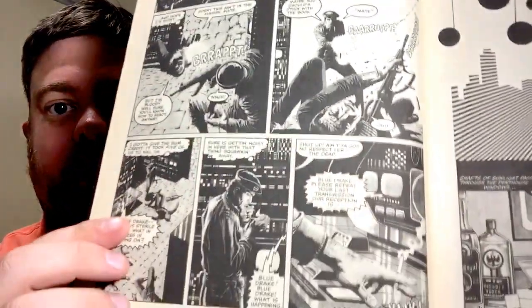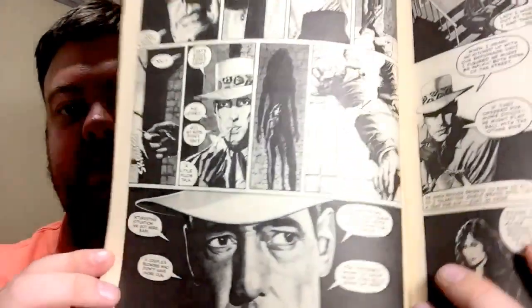Good old black and white. I love the black and white. You see a lot more details. You see what the artist was originally intending. That's not messed up by the colorist.